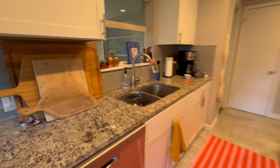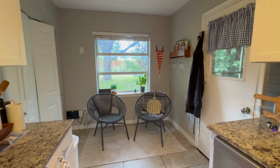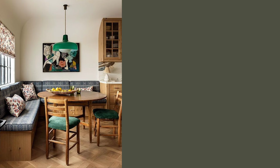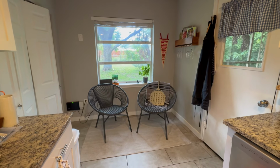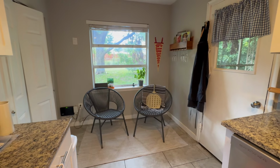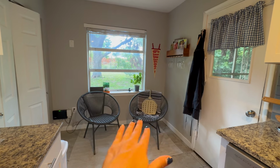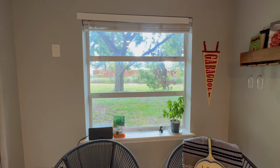One thing I'm excited about is this little nook over here. I'm thinking we're gonna do some kind of built-in in the corner, like a little banquette with maybe a round oval dining table. I don't know, we'll see. We'll see what I can find, but I think an upholstered bench seat would be awesome right there, cozy. We're gonna paint and do some curtains. The sun sets on this side of the house, so we get beautiful light coming in here in the afternoon and the evening.